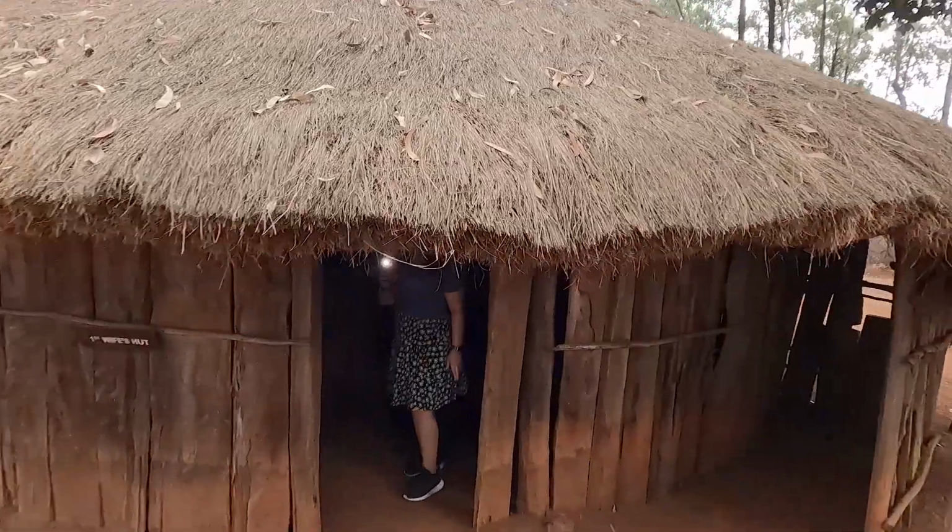Cooking area in here. Okay. So yeah, kind of smells like smoke still, right? Yeah. So probably when you do the tours, they still light up things. You got some light for me? Yep. So this is the area for first wife to cook, and then what? It looks like a couple beds in here, 3 beds. Yeah, maybe the kids can sleep in here too.